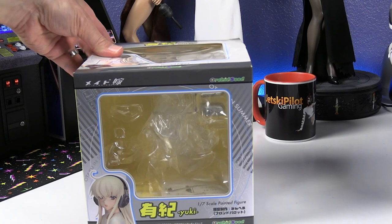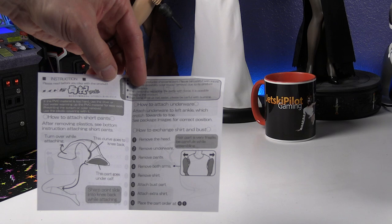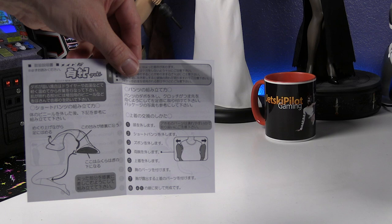It's a cast-off figure, so if you're not familiar with cast-off figures, you can actually remove articles of clothing on them, remove off and on. So I'm going to do a 360 and a close-up view of this figure for you, and stay tuned at the very end, you'll see the cast-off feature in all its glory.